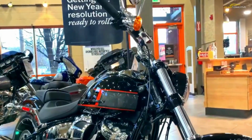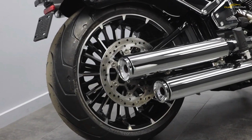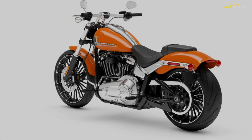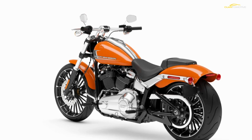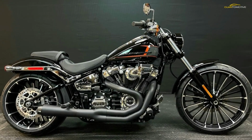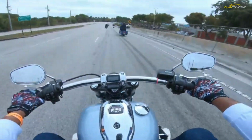When its predecessor was launched in 2018, Harley opted to eliminate much of the Breakout's chrome, following custom bike trends at the time toward a more blacked-out look. The same update saw the Breakout adopt the then all-new Softail frame and swap out its old 5.0-gallon tank for a smaller 3.5-gallon design. The new 2023 machine reverses some of those changes, keeping the improved chassis but reverting to the 5.0-gallon fuel tank and substantially raising the chrome quotient.